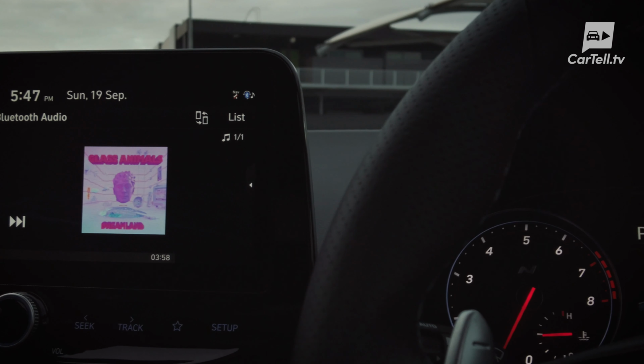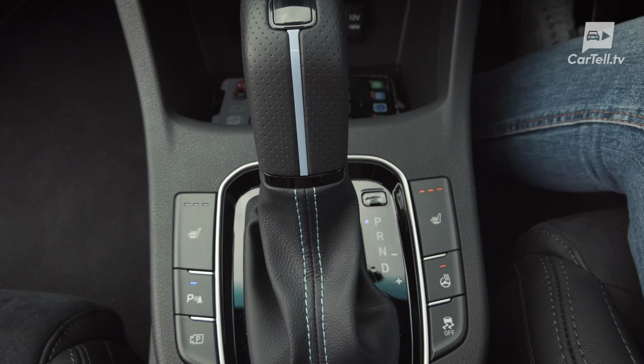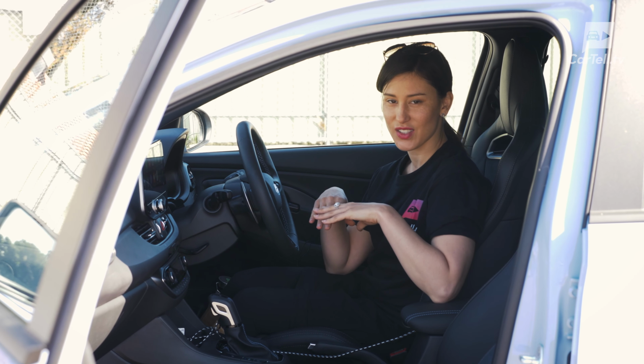But to be fair, in practical terms, it's awesome. All the controls are easy to reach, and it really just takes a little bit of time behind the wheel, and you can use most of them without looking. I do love the ergonomics. Everything feels really at hand, and that enhances that hot hatch nature.